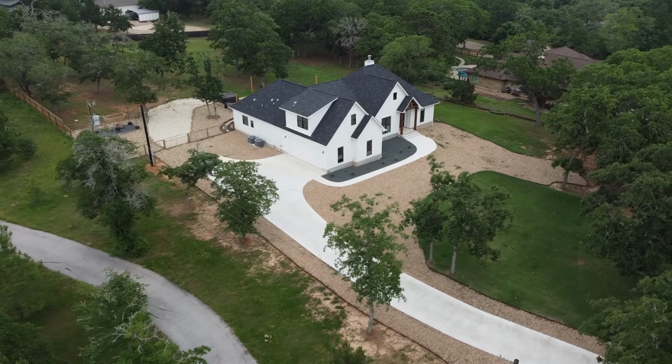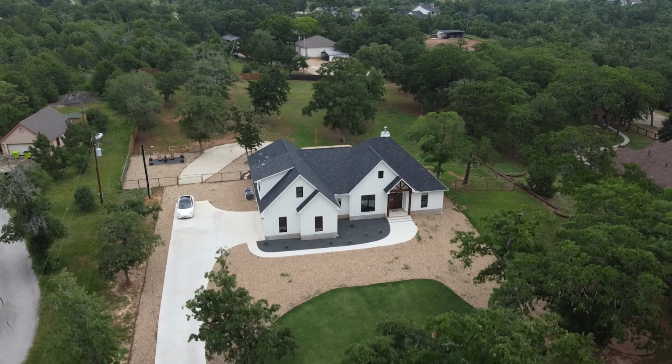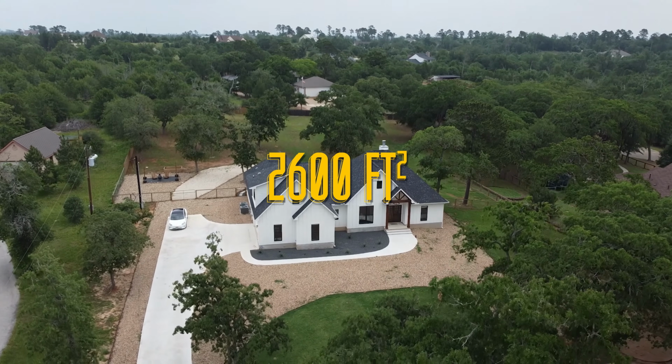Of course, I'm going to plug my listing. It's a home that one of my clients is selling. This home is absolutely beautiful, and it's such an excellent representation of country living while still having a little bit of modern flair to it. This home was actually built in 2023. It's just over 2,600 square feet, but it feels a lot more spacious.